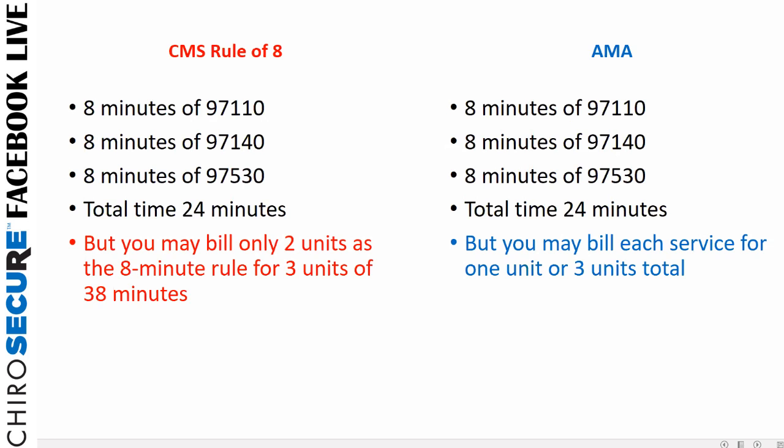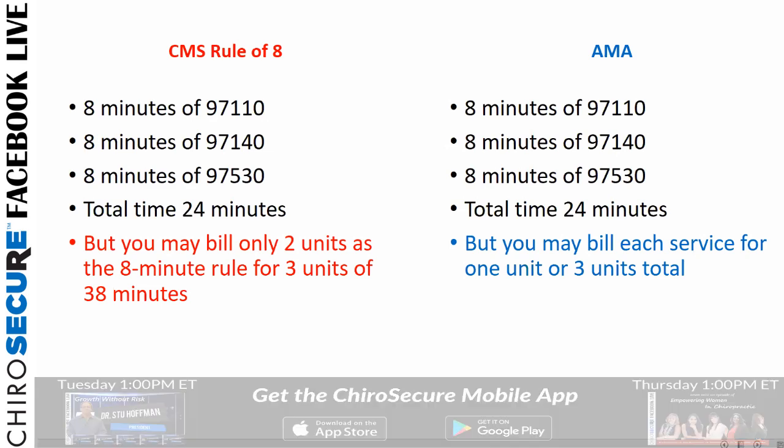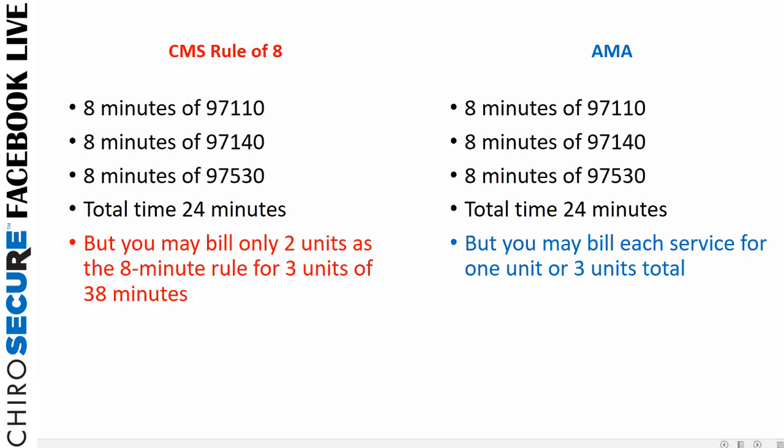The easiest way, I think, to see that, however, is to simply look at some coding, CMS versus AMA, and how to follow. So in the first example on the left side, you'll notice the CMS rule of 8 shows there were 8 minutes spent on exercise, 8 minutes spent on manual therapy, and 8 minutes spent on therapeutic activity, for a total time of 24 minutes. But because you've only spent 24 minutes, you may bill only 2 units, as the 8-minute rule for 3 units requires 38 minutes. So you may bill 2 units, meaning 1 unit of exercise and 1 unit of manual therapy, being that they're the 2 more expensive codes, for 1 unit each, but you cannot bill all 3 or 3 units total.